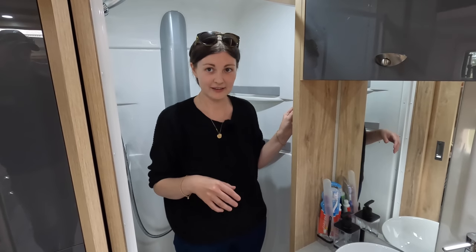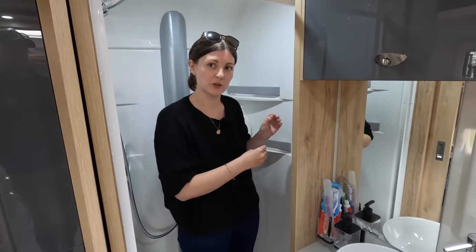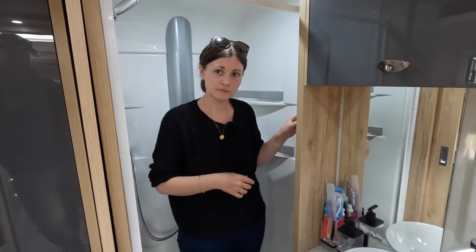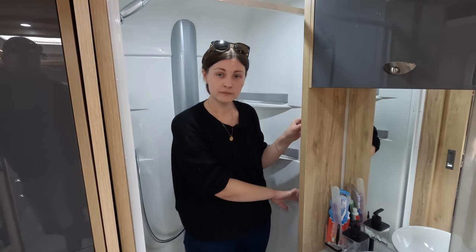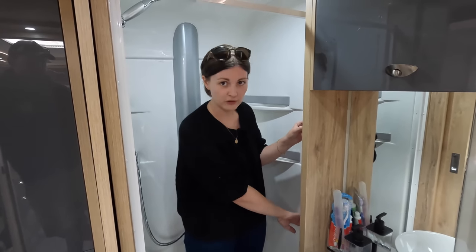Apparently it's mold treated, because it rolls up. We've chatted to people that have this sort of screen, and everyone seems to be pretty happy with it. So we'll see how we go. But anyway, I'll show you. Give it a go.